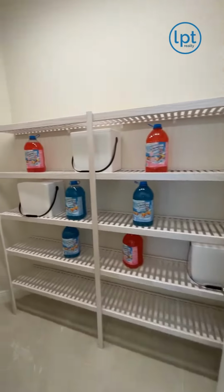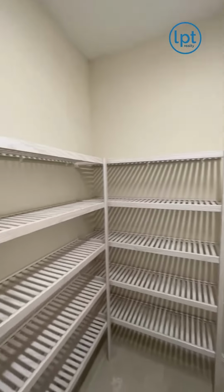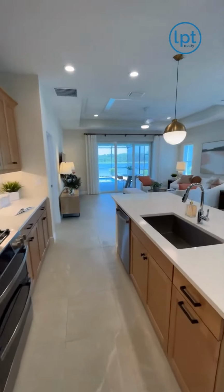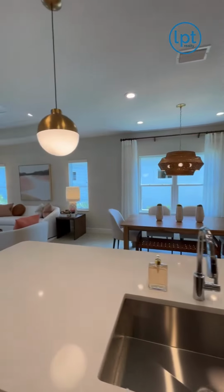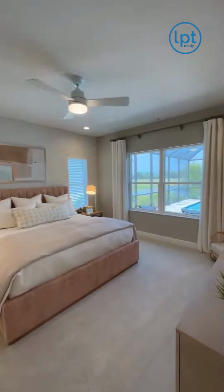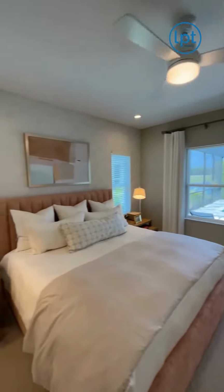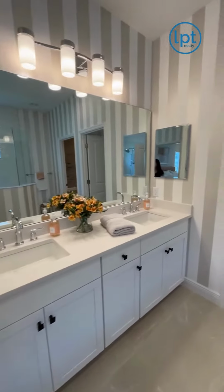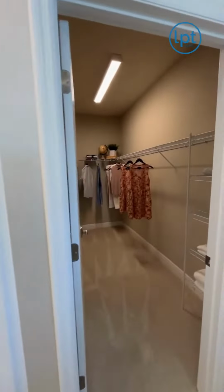Upstairs, two of the bedrooms have walk-in closets as well as a spacious loft. Community amenities include a pool, clubhouse, fitness center, outdoor kitchen, tot lot, dog park, and more. Your monthly HOA ranges from $85 to $128 a month, and CDD fees are $1,400 to $1,850 a year.